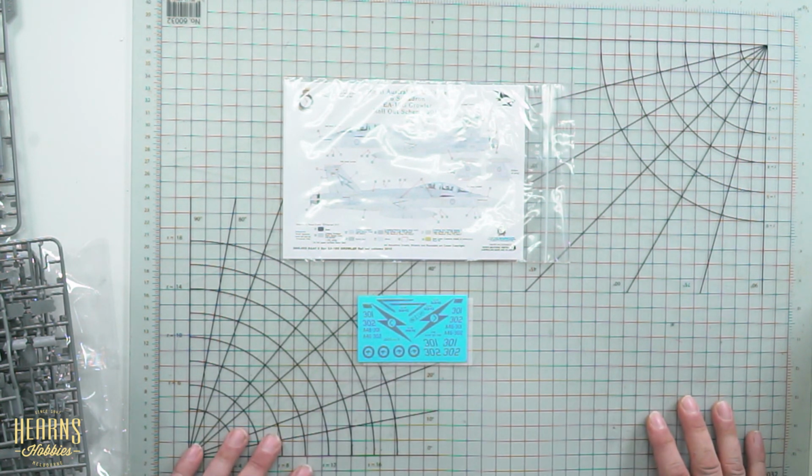Excellent. Very impressed with this kit, very impressed. I haven't purchased one myself, but I think I will give in to temptation and get one and add it to my now growing stash that I've managed to accumulate since working here.